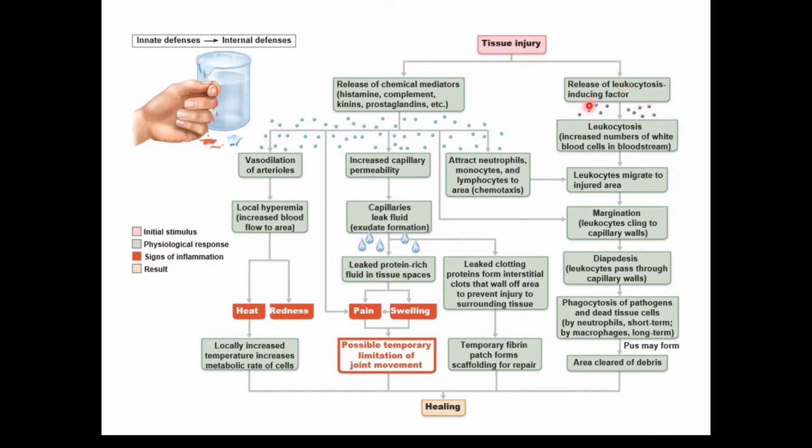Okay, now, with tissue injury, leukocytosis inducing factor is released from damaged tissues. That causes leukocytosis. That means you make more white blood cells in the bloodstream, which is good. And then they're going to migrate because of these chemotaxis agents. They're going to migrate to the injured area. They're going to stick to the edge, margination. They're going to crawl through the capillaries, that's called diapedesis. And then they're there to phagocytize the germs, and it clears the area of debris and yuck.